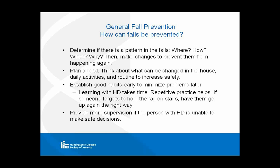So, of course, how can we try and prevent someone with HD from falling? The most important thing that you can do is to try to determine if there is a pattern to their falls. We want you to look at four things: where, when, how, and why are the falls occurring?